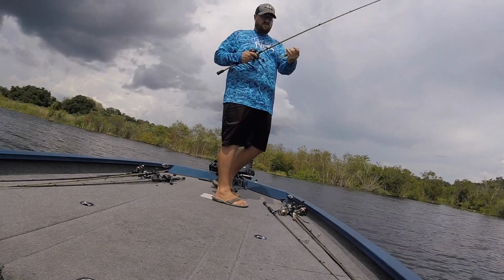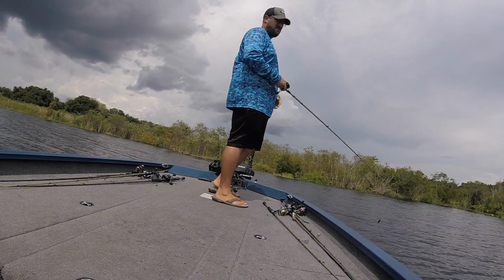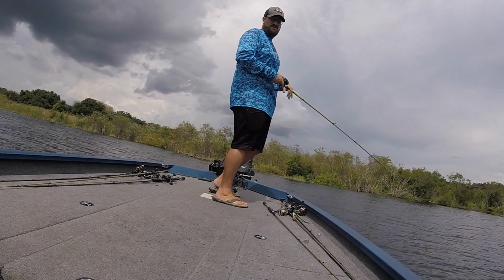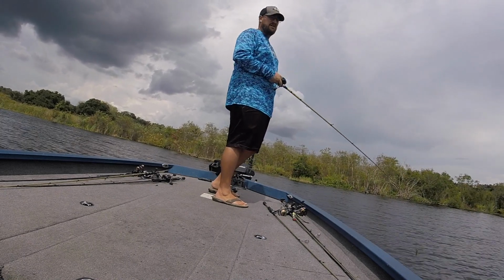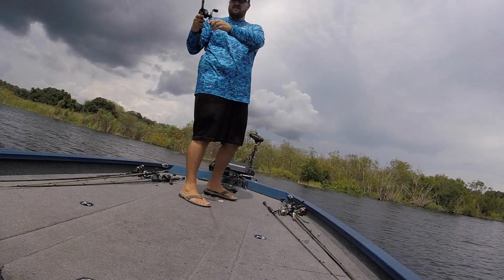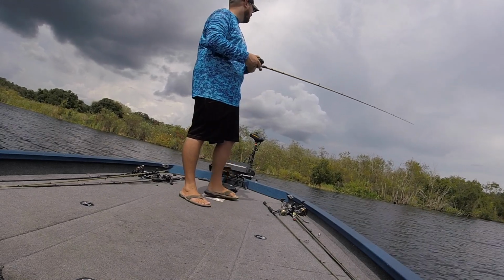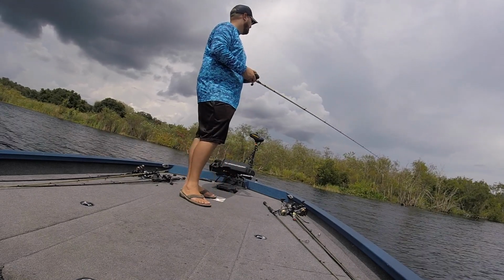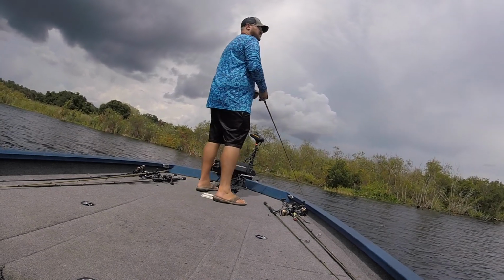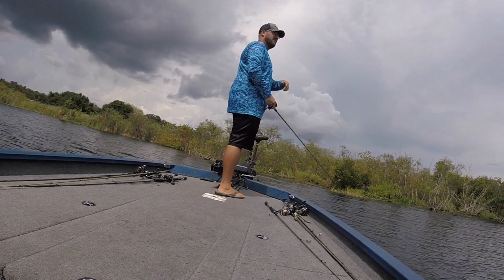So I'm going to throw a Zoom horny toad here for a little bit and get up around the structure here, at the first hard turn after you come out of the canal that goes to the spillway. So I like to throw that horny toad up near the wood and bring it off. There's a little bit of grass there. And just run it straight back. I'll just work this point real quick just to see if it's going to be productive, otherwise we're going to head right on into the canal.